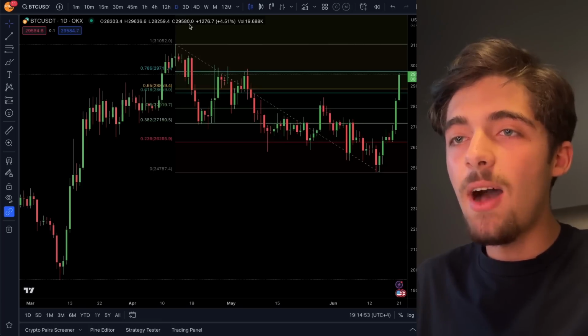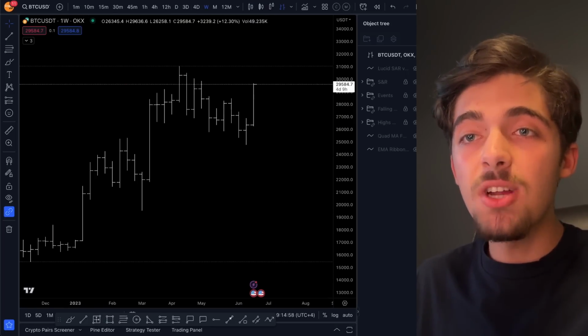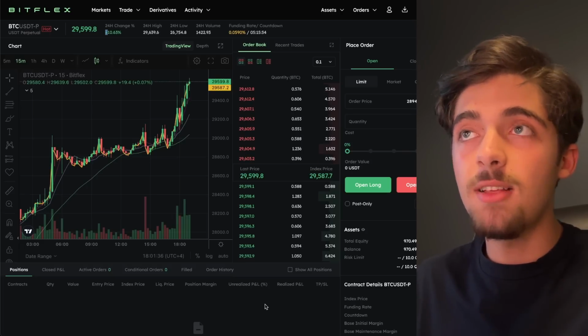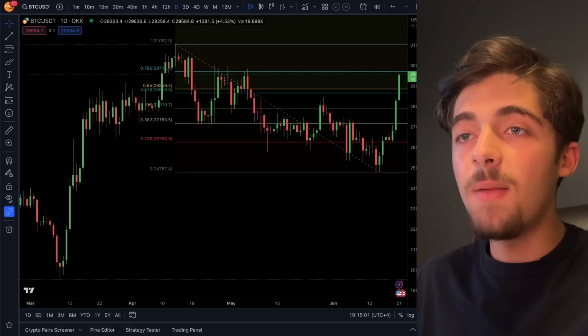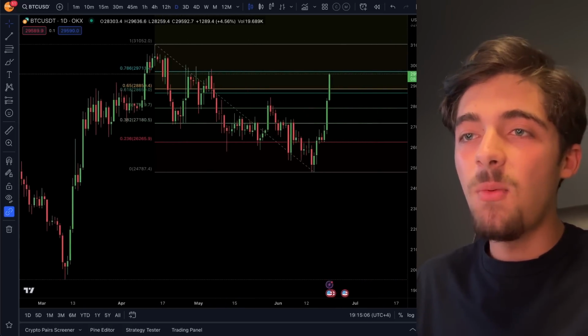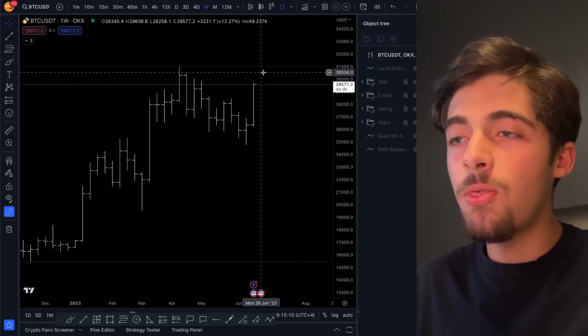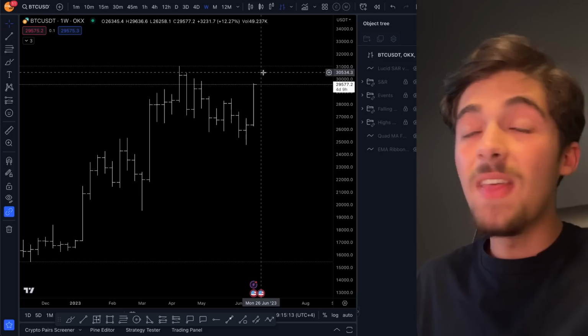Unfortunately, we got stopped out because of our very tight risk management. So that's why I'm actually going to be changing the rules for this challenge. So again, stay tuned until the end for this. But on my personal account, actually, I did FOMO last night a little bit. I went in at like 28.5K and put my take profit around the swing high at $30,500. So that's been pretty crazy.